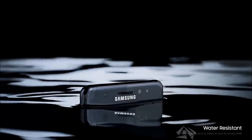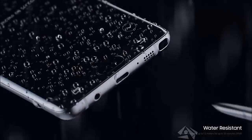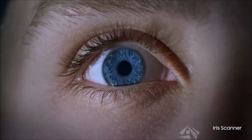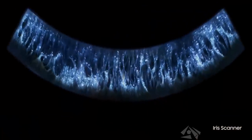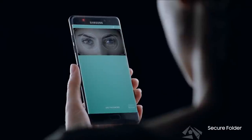After all, inspiration doesn't wait for an invite, which is why we haven't just made the new Galaxy Note 7 water-resistant, but the S Pen too, so you can keep feeding the flames of your sparks of genius whenever you have them. And now, you can protect your ideas and personal information with our stunning iris scanner, and see centuries of innovation perfected with one quick look. You can even quickly secure and unlock your most precious files.